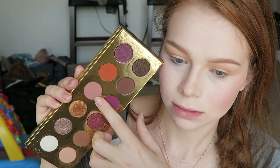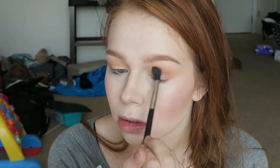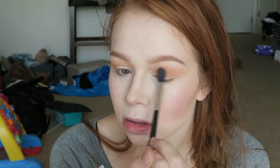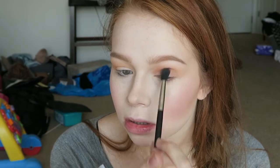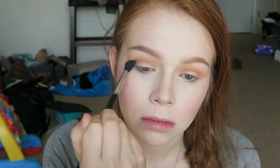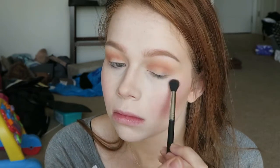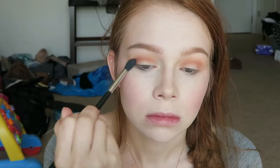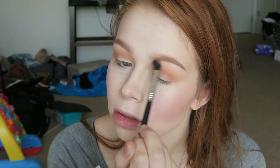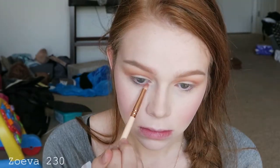And then I'm taking the shade Princess, which is a nice light mauve type shade, and I'm putting that a little bit lower in my crease, but I'm still using my big fluffy brush just to make this transition a little bit more purple, and I'm just blending that in windshield wiper motions. And then blending it all out above, just being very soft with it.